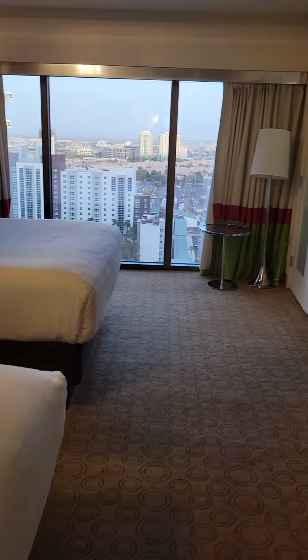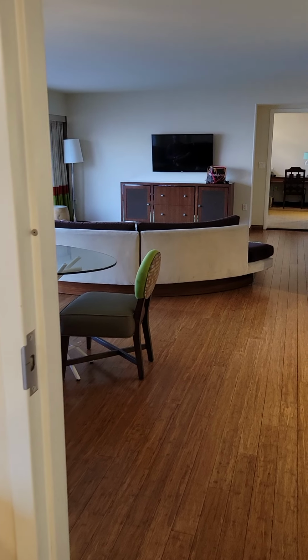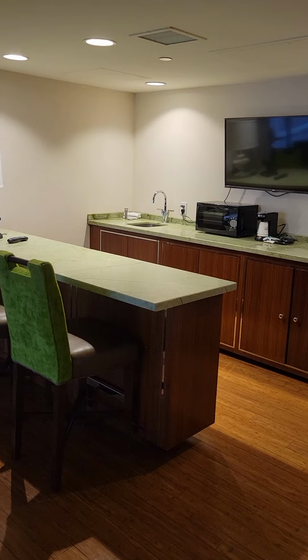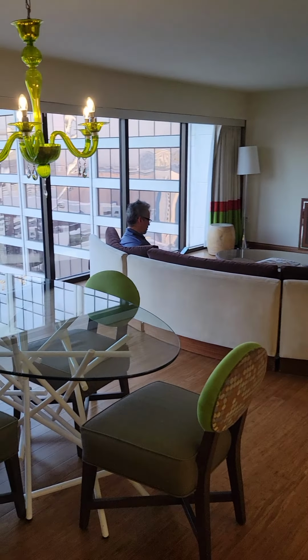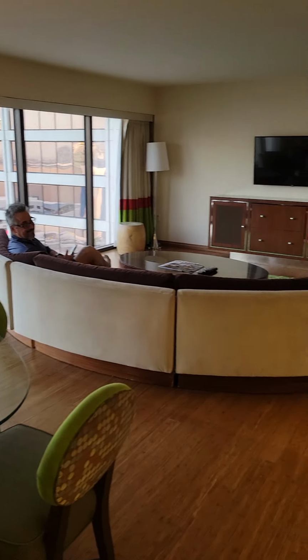Okay, there you go. So that is the Metropolitan suite, which is 2 bedrooms, 2.5 bathrooms, kitchen/bar area, dining and living area. We are at the Flamingo in Las Vegas, and this is suite 24079.